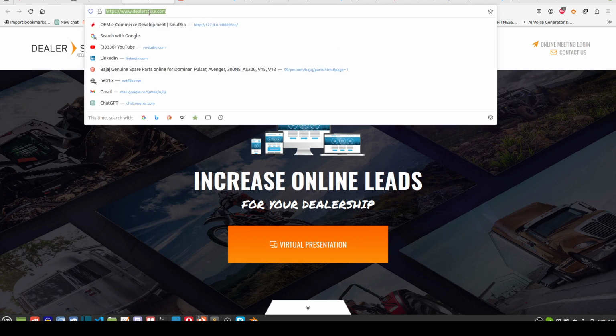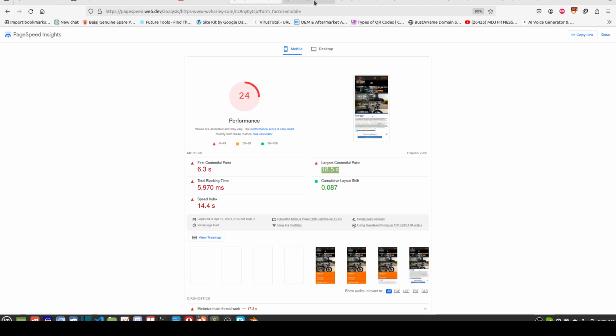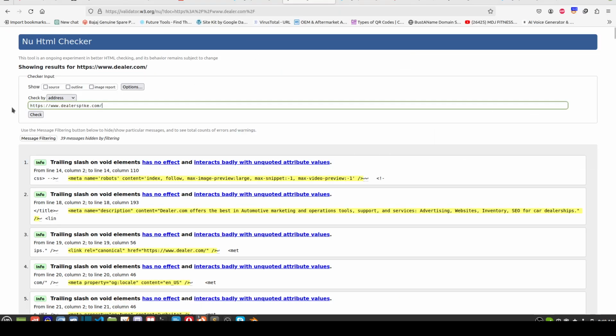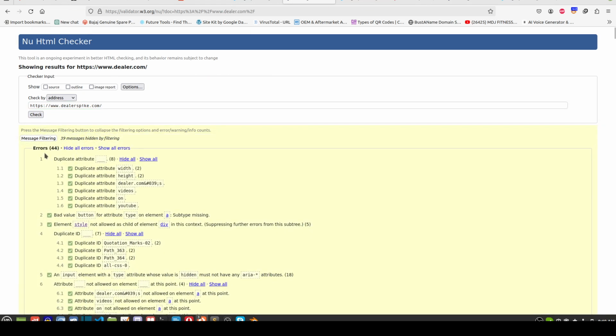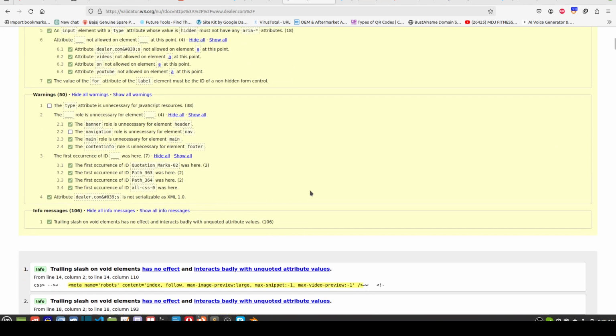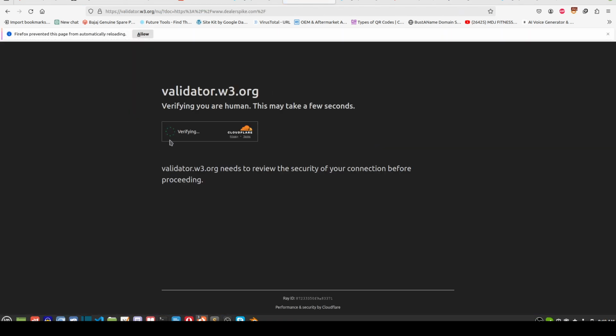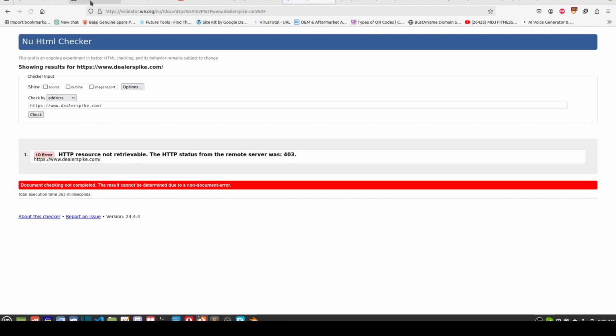And you've got the page rank from Dealer Spike, Dealer Spike's own website. If we look at Dealer Spike, I had one open here. Let's see. This was dealer.com. Who's going to win, Dealer Spike or dealer.com? Dealer.com's got 44 errors, and then they've got 50 warnings, info messages, 106. This is who's the worst developer out of the two. And look, this thing is HTTP resource not retrieved. The HTTP status for the remote server was 403. So this thing's got so many errors in it. The errors are so bad that they can't even look.